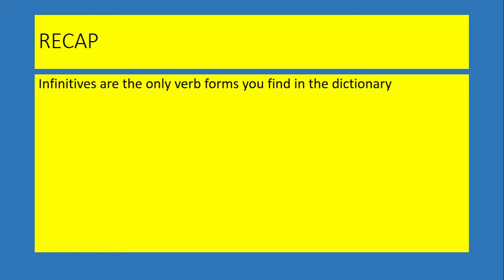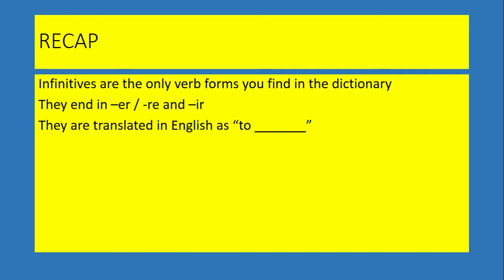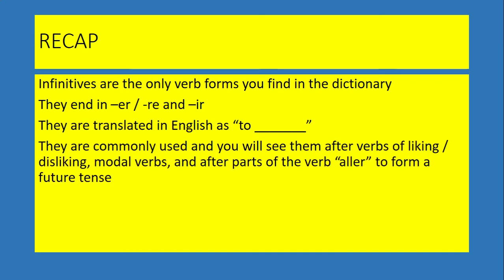So a quick recap. Infinitives are the only verb forms that you find in a dictionary. They end in ER, RE and IR. In English they're translated as the verb with the word to in front of it, to go, to eat, to run, to jump. And they're commonly used, and you'll see them after verbs of liking or disliking. Modal verbs are the verbs want, can or must. And after parts of the verb aller, which is the future tense, je vais jouer, I'm going to play, for example.